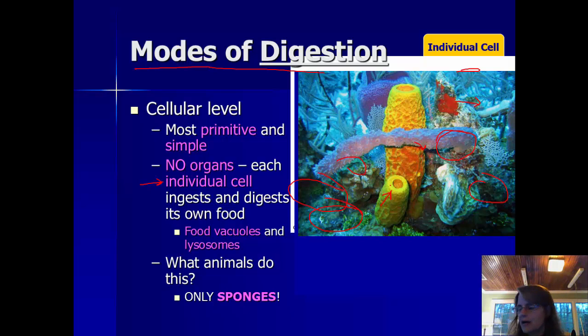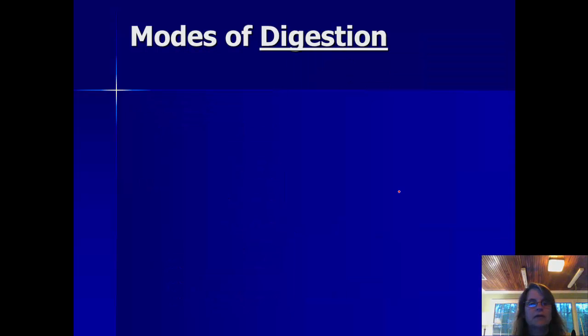Sponges filter feed. They basically draw in water, and their little individual cells actually just kind of pick the parts of the plankton and things and eat individually, okay? We'll talk more about that later.